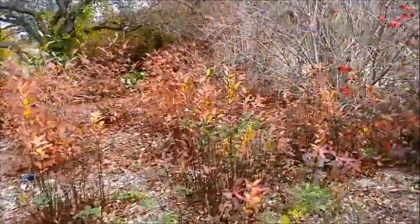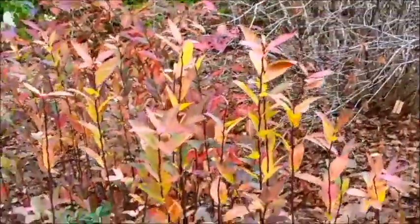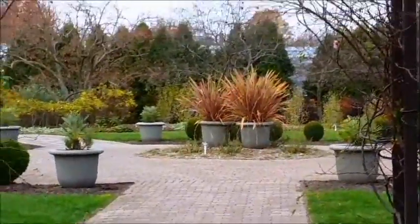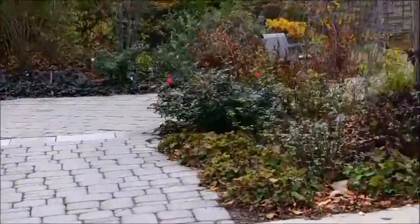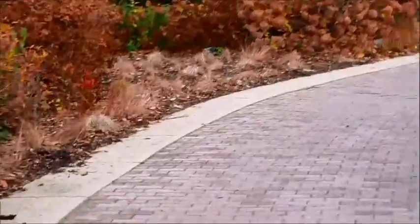Fall colors. Aren't these beautiful? Beautiful fall colors. I love these trees. Just kind of showing you the view. This is where I came from. Just kind of doing a 360 here. Let's keep walking. Which way shall I go? Shall I go this way? I think I will. I think it rounds about. Let's walk this way.